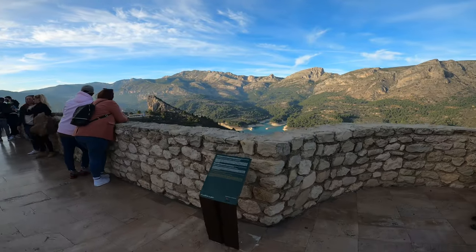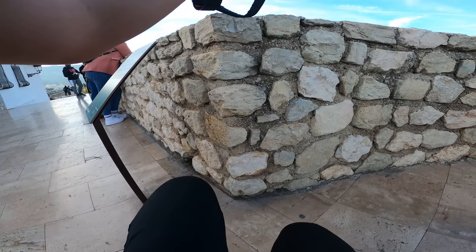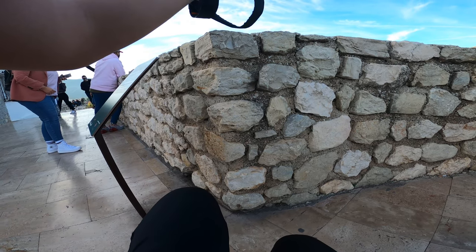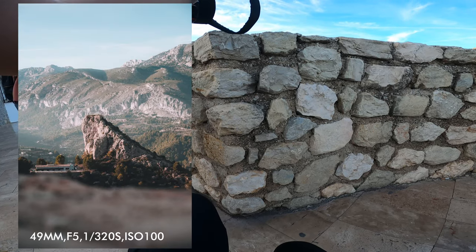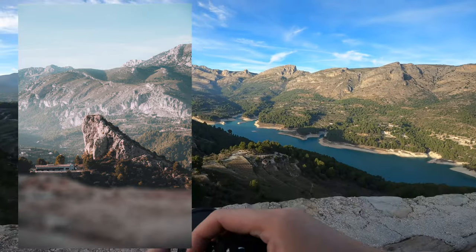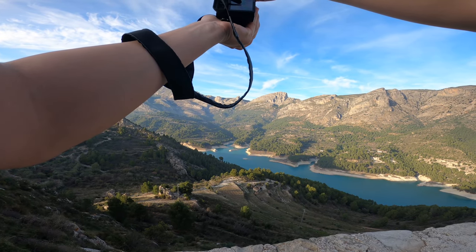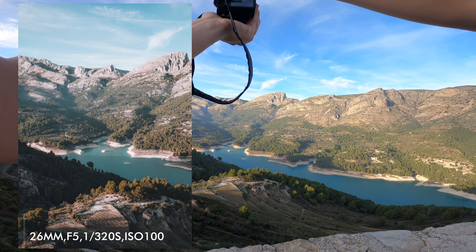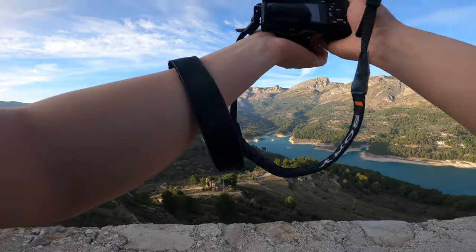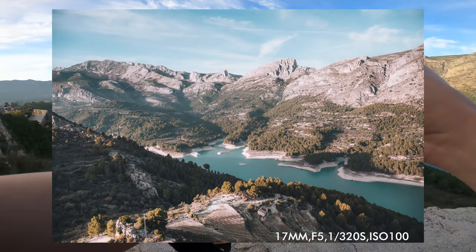Okay, that's kind of cool. Oh wow, look at that. Love how blue the water is. It's like naturally teal. Very teal water. Take a wide shot.